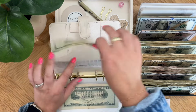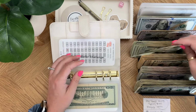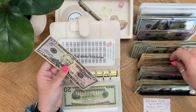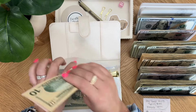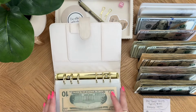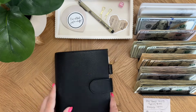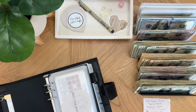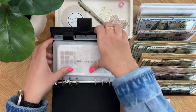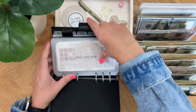20 challenge has 20, 40, and 60. So we'll do a 50 and a 10. $50. Okay, and that is it for my overflow binder. Next, we have my savings and little money challenges in here. So first we've got roll the dice up here at the front.